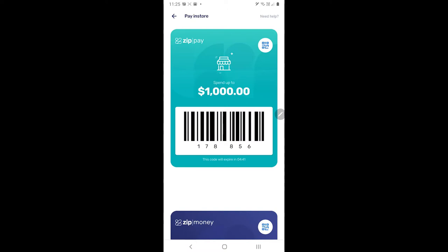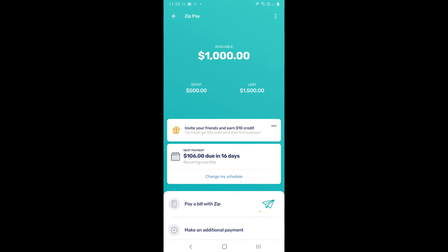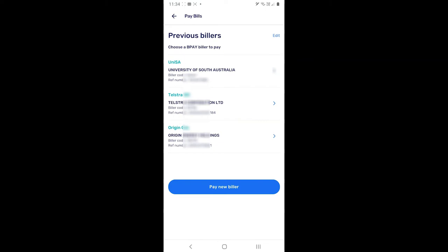Number three, BPay. Here in Australia, there's a service called BPay, which can be used to pay the utility bills. BPay can also be used to pay your university fee and your fines. Well, Zip supports that, which is good, but there's some gray area. When you BPay with your bank account, you are not overcharged. For example, if the amount is $150, you only pay $150. But with Zip Pay, it's different.